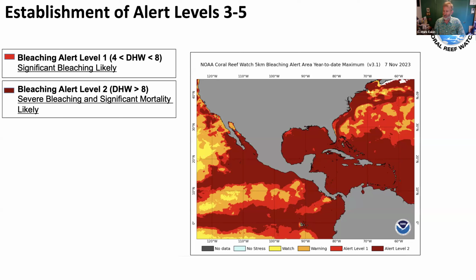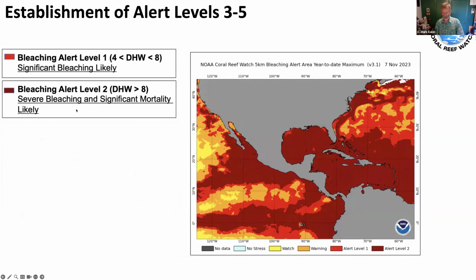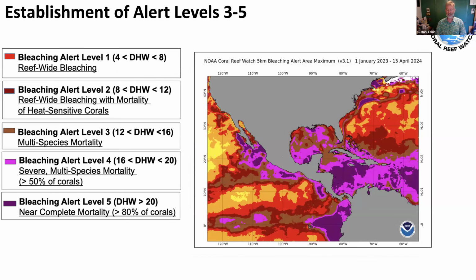And also with some of the work that's been done, it's been shown that these simple categories of significant bleaching likely and severe bleaching and significant mortality likely, that we've been using for over 20 years, are a little simple from what we knew. So what they developed, and Coral Reef Watch released this last December, was a new version of the bleaching alert area product that uses alert levels 1 through 5. So it keeps it on the same sort of scale as is used for hurricanes and tornadoes.